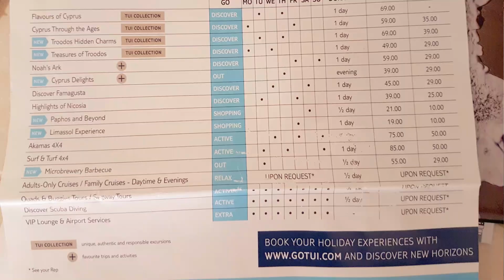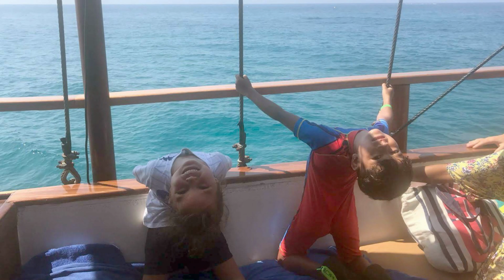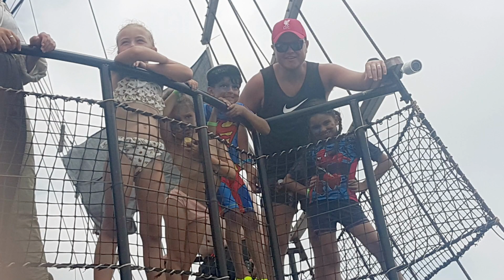If you're looking for actual trips, there are plenty of things to do. The hotel obviously offers things through TUI, which is awesome, and we also found a trip of our own that we booked online, which was a pirate ship. Now we did that both years because it was absolutely amazing, so good. I'd never done a pirate ship tour before, and everything was so themed, and the children really loved it so much, and it's just a nice day out.